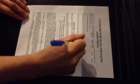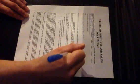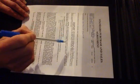Now for your purchase price, let's say we negotiate this deal to $10,000. So write in 10,000 and spell it out as well. Earnest Money, buyer agrees to pay. On our contract, we put $10 as a refundable earnest money to be applied towards the purchase price upon closing of the property. Earnest money to be held by the buyer or title company or closing agent. So that makes it pretty easy on our end.